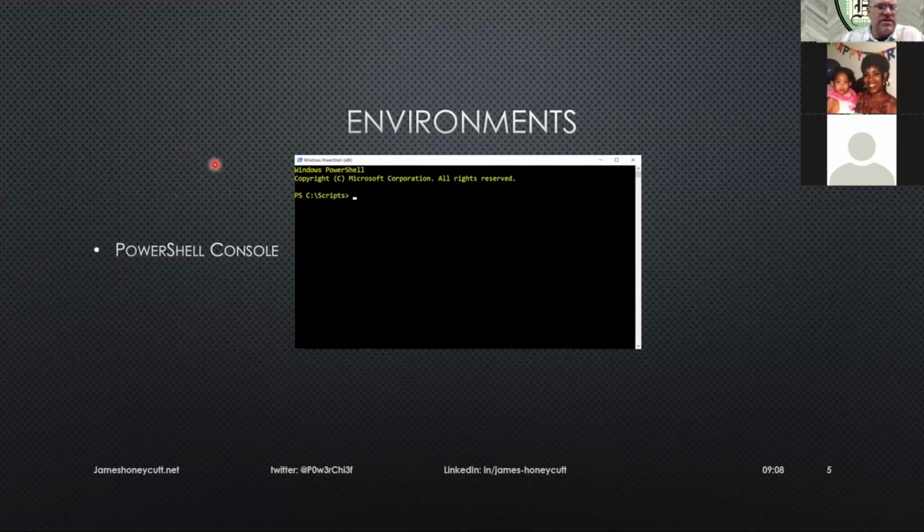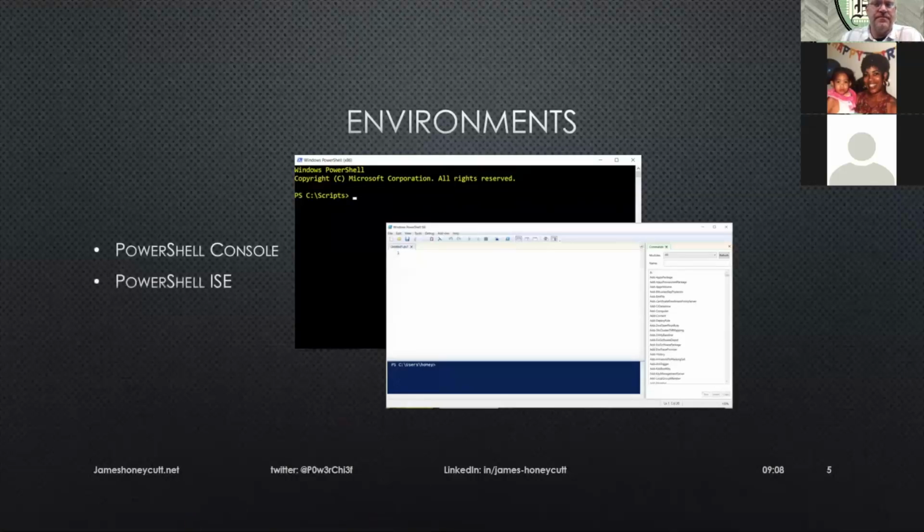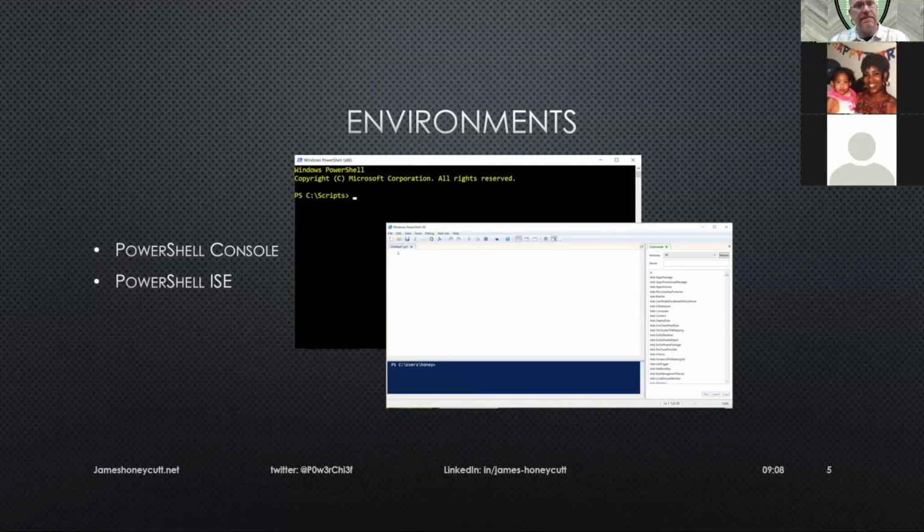So if you can see, it has this little icon here, that's going to be the PowerShell icon. The default look of this is not like this. It's actually going to be a blue background with white lettering. I tend to change mine because I don't like the default. So here is the PowerShell ISE. That's the integrated scripting engine.